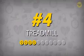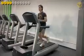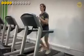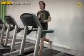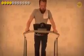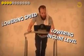Number 4. Treadmill. Cardio is an important part of any workout routine, and treadmill training is a perfect way of doing it. When you're on the treadmill, avoid the temptation of holding onto the handrails. Been there, done that. It makes running easier and thus less effective, and can mess up your posture as you hunch over the machine. If you can't run without holding on, try lowering the speed or incline level.